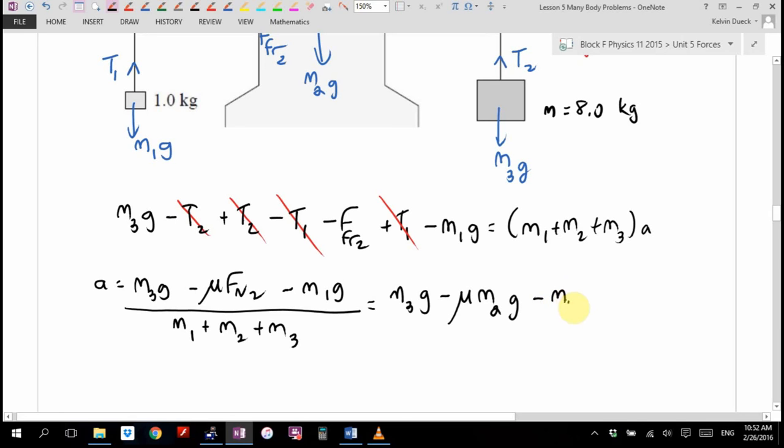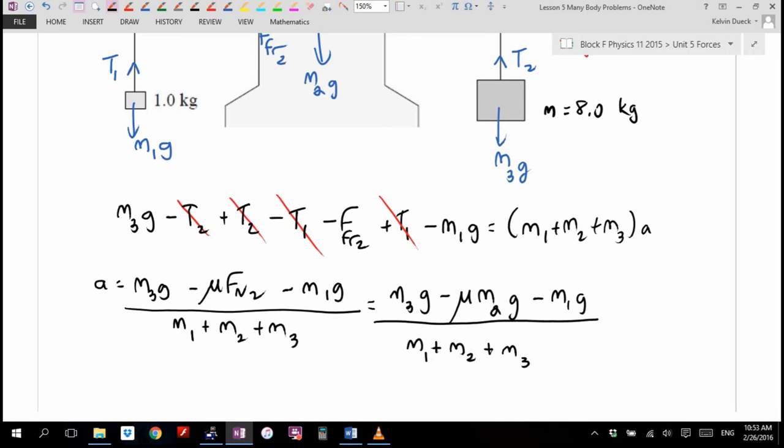Minus M1G all over. Now, in your homework, Matt, after doing a few of these, you might feel comfortable enough to take a few shortcuts. And as long as you're checking your answers and getting it right, I'm good with that. I'm showing every step in our notes so that when you're studying later, you know what my reasoning was. You can even, if you want to, make a little arrow saying friction became mu times the normal force in the next line. Or if you're comfy with that substitution and you spotted that, that's fine too.